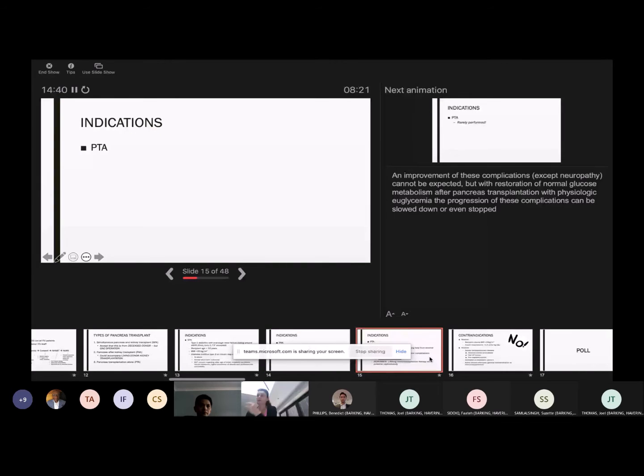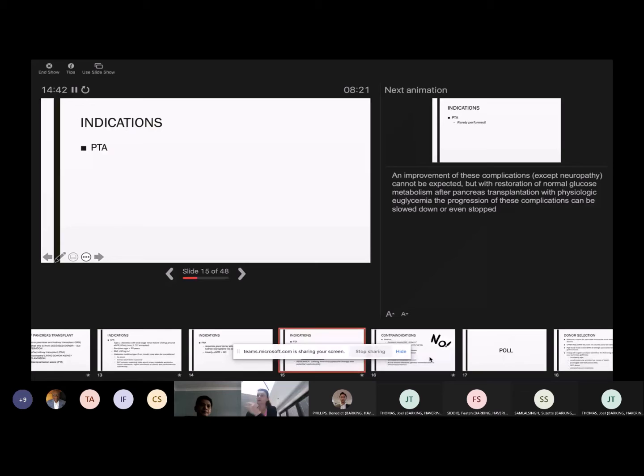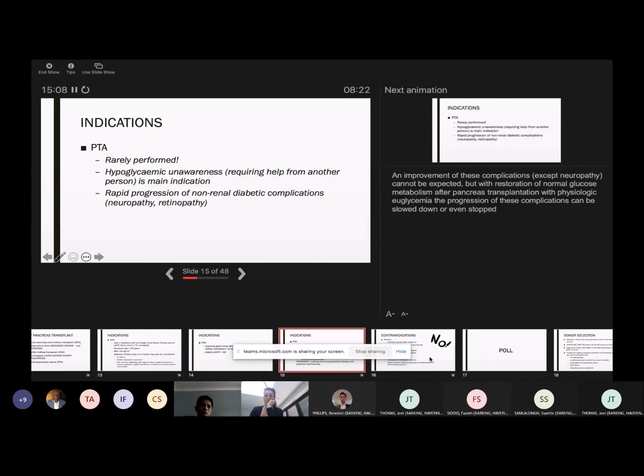For the pancreas transplant alone, why would we do this? As I said, it's very, very rarely performed. And as I was at a pancreas transplant center for 4 years, we never did a single one. So that's how uncommon it is. It's primarily for people who have hypoglycemic unawareness. In other words, they have absolutely no control themselves over understanding or sensing their own hypoglycemia. And obviously this is very dangerous because they can't be left alone. Or very rarely when they have just sudden rapid deterioration in neuropathy or retinopathy.